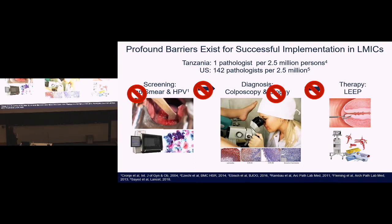Additionally, techniques like pap smear and biopsy require pathologists. However, there's a severe lack of a pathology workforce in many of these countries. A recent study found that there's only one pathologist for every 2.5 million people in the country of Tanzania, and we have over 140 times that workforce in the United States.